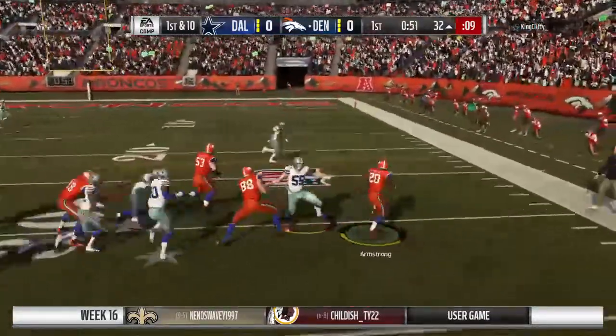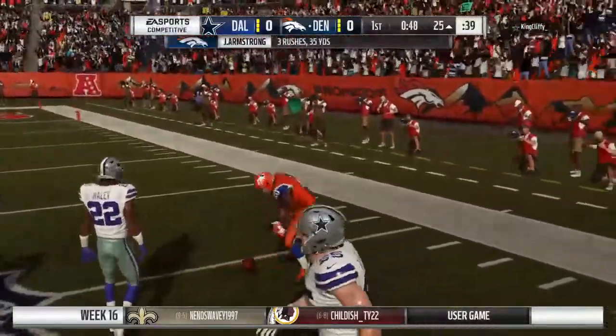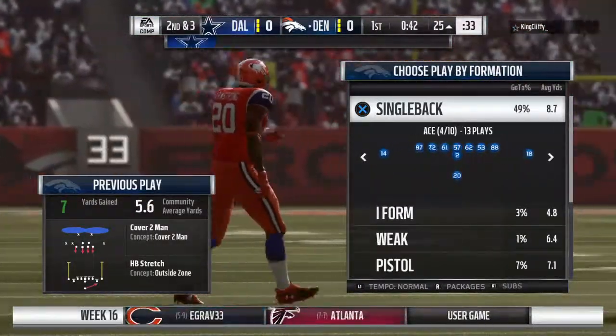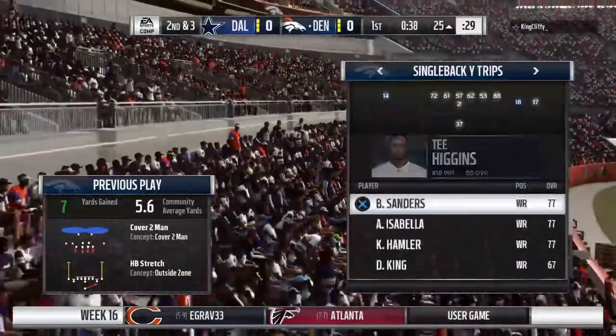Now they try the right side here. And he's going to take this one down to the 25. A solid run on 1st down. Gain of 7 leaves him with a 2nd and 3. The success there, Charles, coming on the outside of the field, the ground game. Curious to see if that continues as we progress.